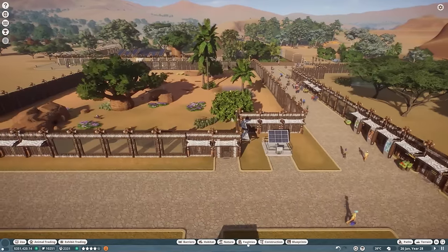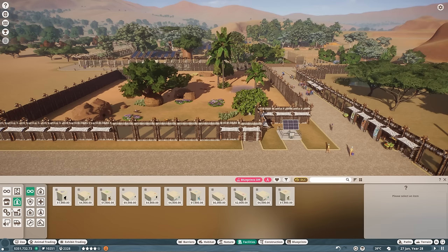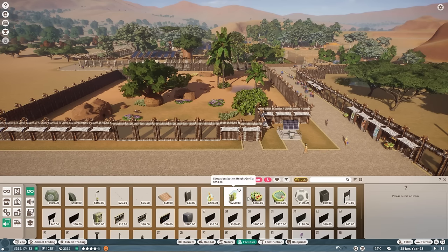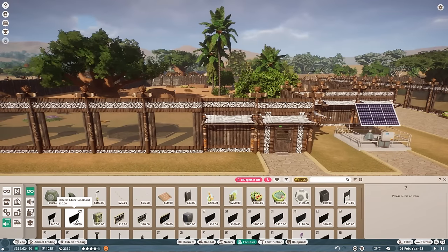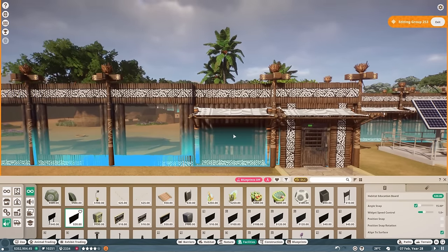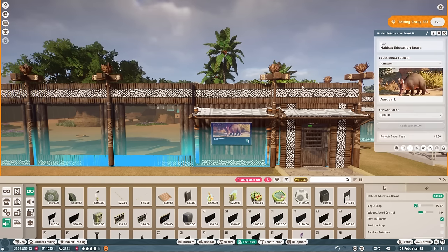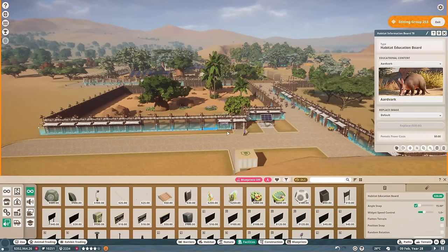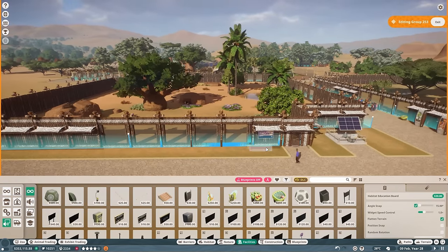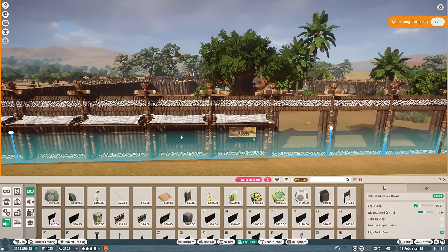Now, before I move on to the keeper, we need to make sure we have all the right media devices and education. To educate, I'm going to start with habitat education boards, which I'm going to put under these awnings so they can be viewed by guests. We need to make sure they are within the right ranges. This side is going to be the aardvark side, because that's where we're going to feed our aardvarks from. So I think we should have a few boards that talk about them.